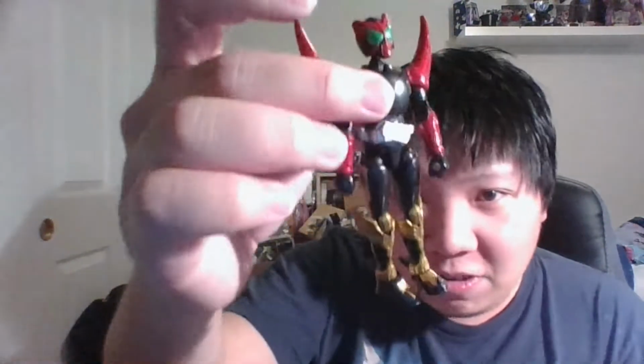So we'll see. But yeah, like I've been saying, I've been praising these figures because they are like some of the absolute best. They fit with the actual play pattern and are one full figure with tons of articulation.